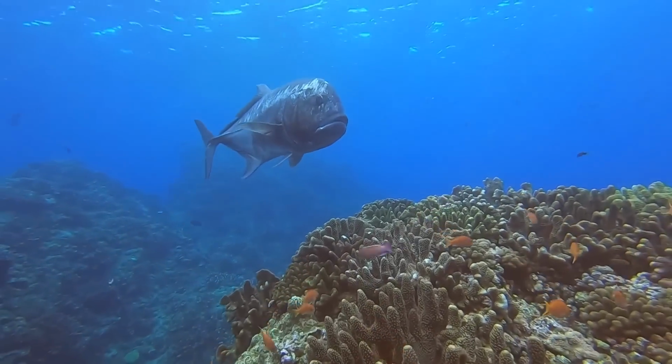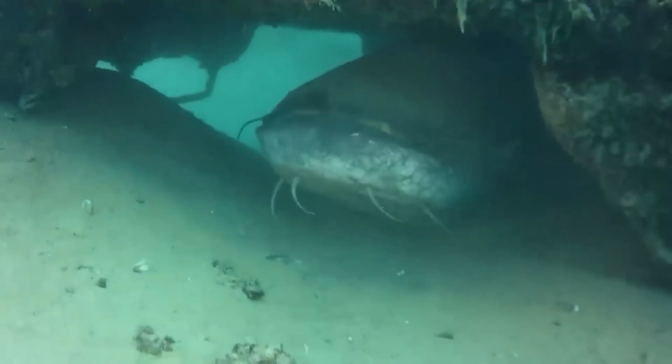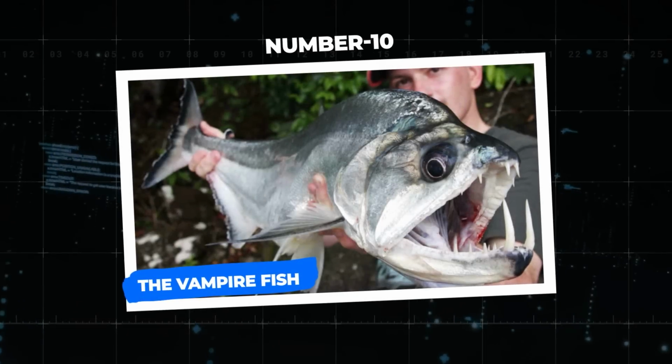Beyond these speculations, the fish faces challenges that threaten its existence. As human activities encroach upon its domain, the Piriba encounters disruptions to its natural rhythm, underscoring the urgent need for conservation efforts to safeguard its future. Number 10. The vampire fish.